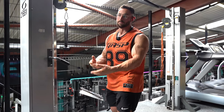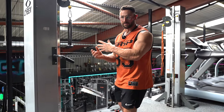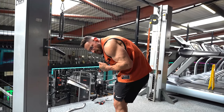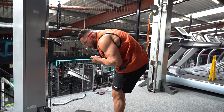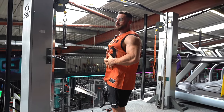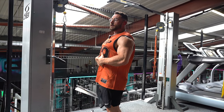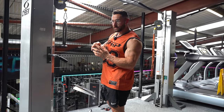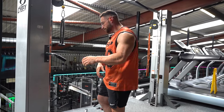It feels unnatural for a lot of people that I train with, and they don't know how to do a rope crunch. They can't get it. But really emphasize crunching in, flexing the spine, and then reversing that, opening up, stretching. Really feel either end of that range of motion: shortening, lengthening, shortening, lengthening.